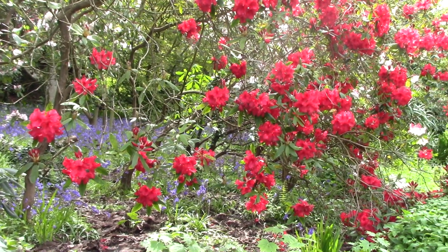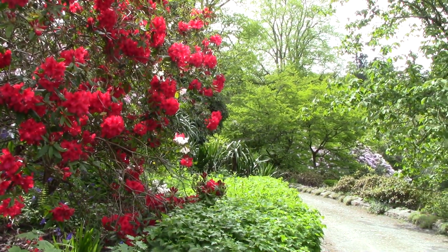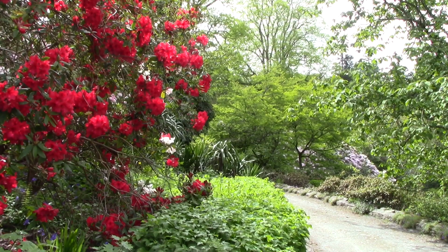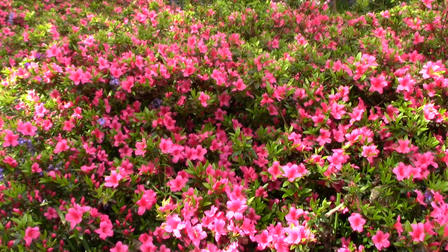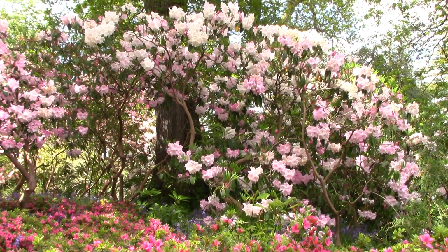4 of these subgenera hold the vast majority of rhodos, and 3 of these subgenera hold azaleas. You may be surprised to learn that the azalea is not a genus. In fact, according to modern classifications, all azaleas are actually rhododendrons, but only some rhododendrons are azaleas. So, what is the difference between azaleas and rhododendrons? There are a number of differences, and the first has to do with foliage.